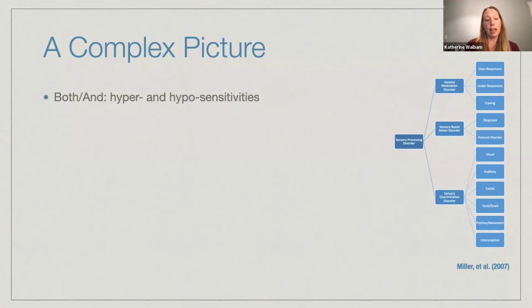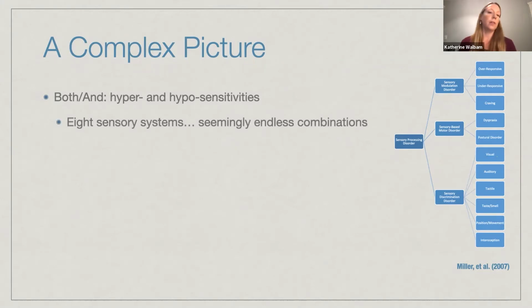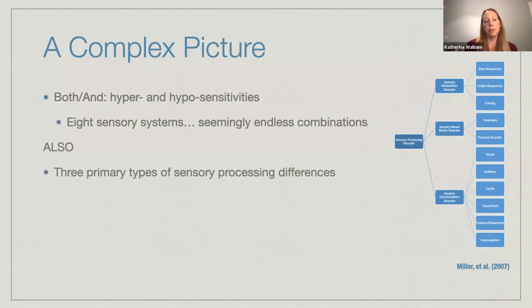In addition, there are eight senses and eight sensory systems. So that produces seemingly endless combinations of what we might see in terms of having hyper and hyposensitivities in different areas. There are also three primary types of sensory processing differences. I'm not going to talk about those specifically, largely because I'm not an OT, and so that's not really my area of focus. I focus more on sensory processing differences as a whole.